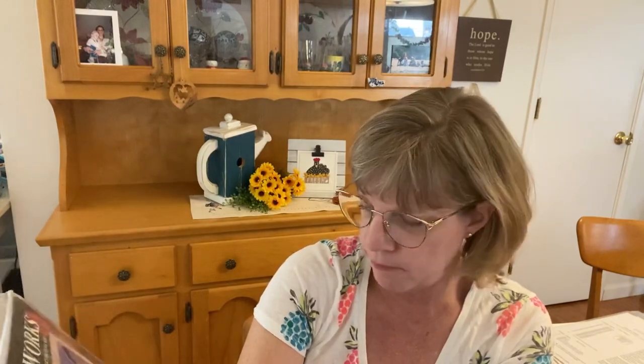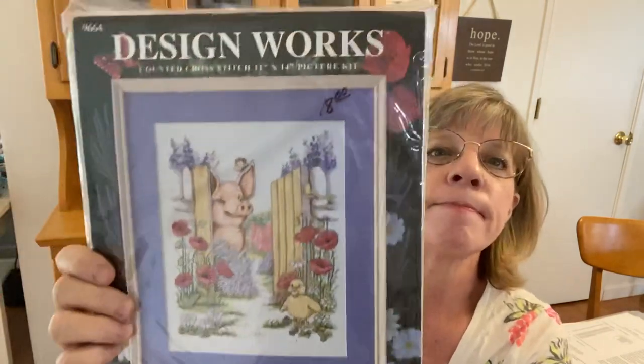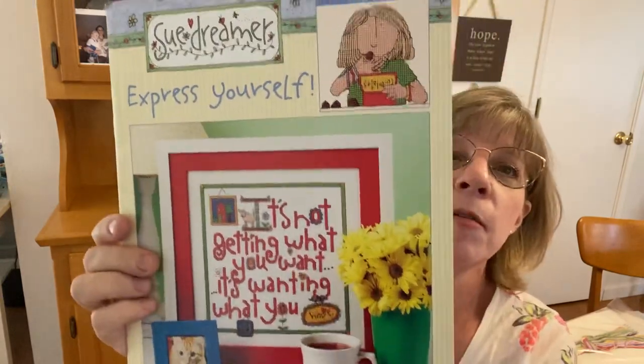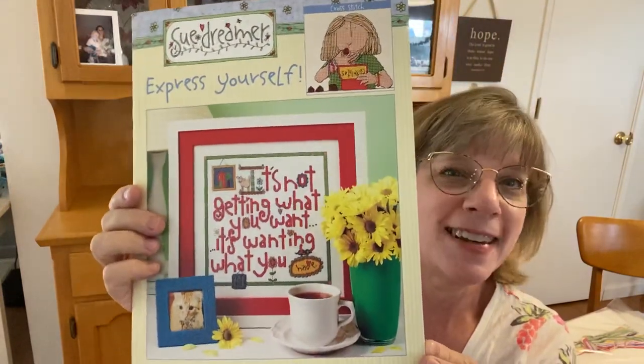So this is from Design Works, and it's just called Farm Friends. I don't know much about Design Works. Okay, from Sue Dreamer is a booklet. This was produced by Leisure Arts. I was going to say, I think this is a Leisure Arts book, and it is.